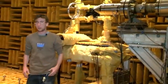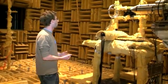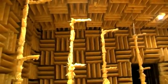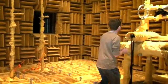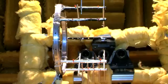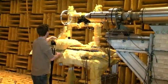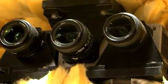So what we do here is we measure the jet noise to try and reduce it for military and also commercial applications. So in this current configuration, we have far field microphones which measure the acoustic pressure, and in the near region of the jet we have these small pressure transducers which measure the hydrodynamic pressure. In addition, we have a laser, which you can see here, and cameras so that we can illuminate the flow field and take pictures of it.